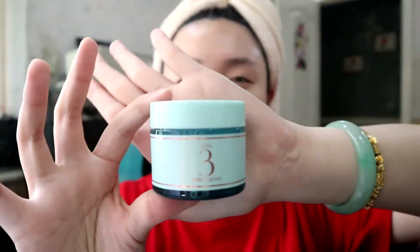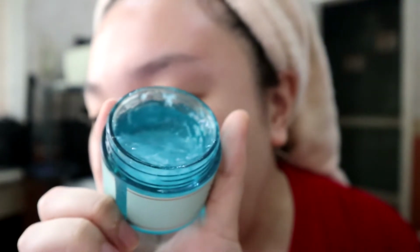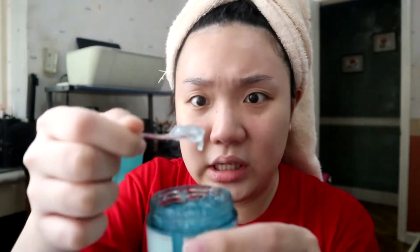Oh, it has a spatula. So this is what it looks like. So the beauty guru stop. And let's open it. Oh, sis, look at this. I see you. These are the water capsules. Ooh, it has a smell to it. It's refreshing. Ooh, it smells like the beach. Ooh, sis, look at that. It's like Vicks. Vicks Beaver.